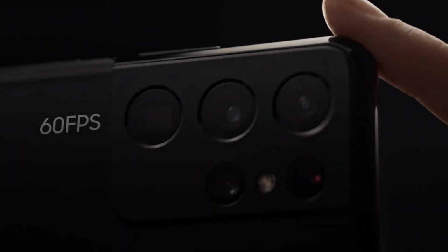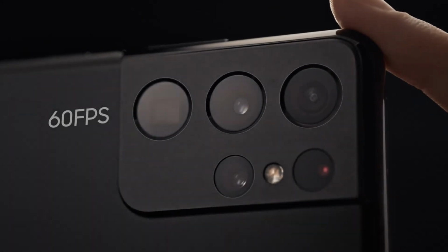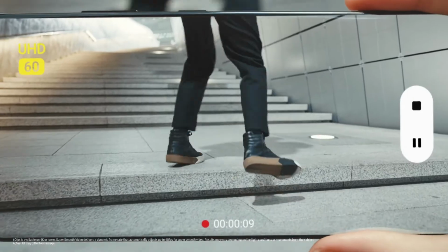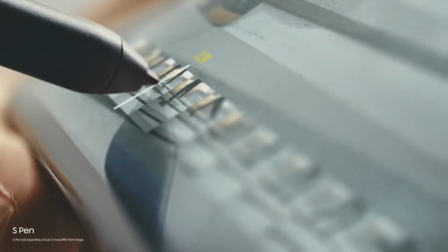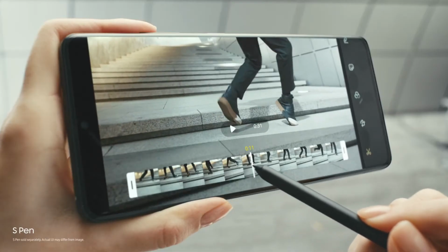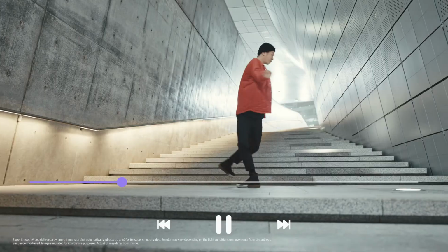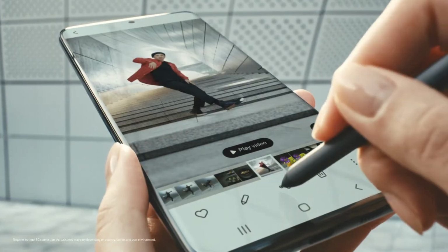And shooting 60 frames per second across 4 lenses in 4K makes every move look unbelievably smooth. The first S Pen for S series puts precision editing at your fingertips, so you can now craft edits on the go and share in an instant on 5G.